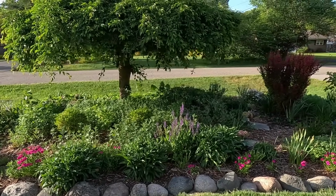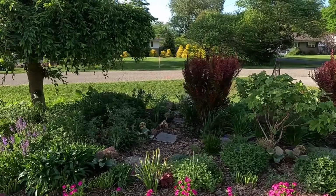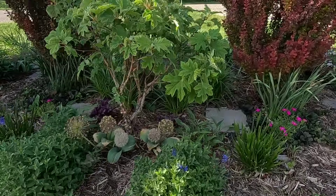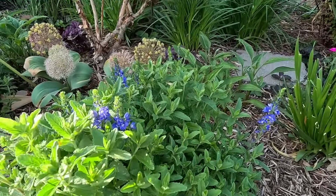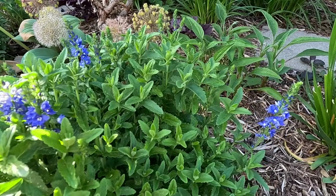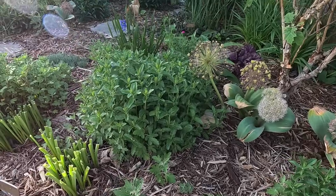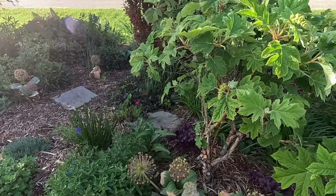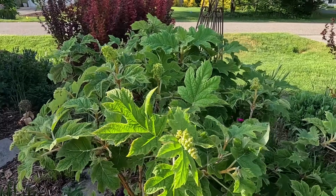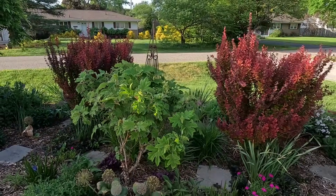And soon we're going to be starting to see some blooms from the Veronica that is in this garden bed. And I can start to see some of the blue right now. The Venice blue. So these will probably be blooming for us next week. We'll keep our eye out. And then lots of buds on the oak leaf hydrangea out here as well. So exciting.